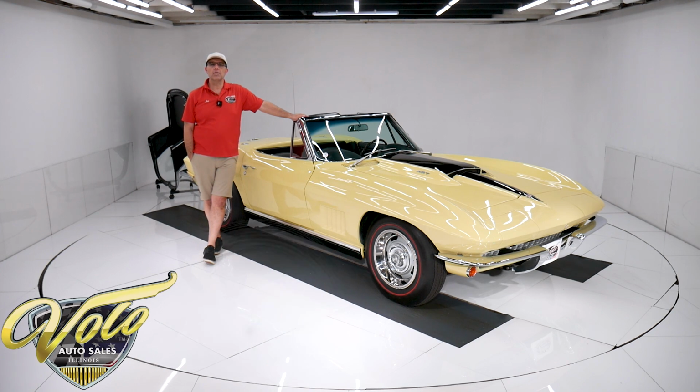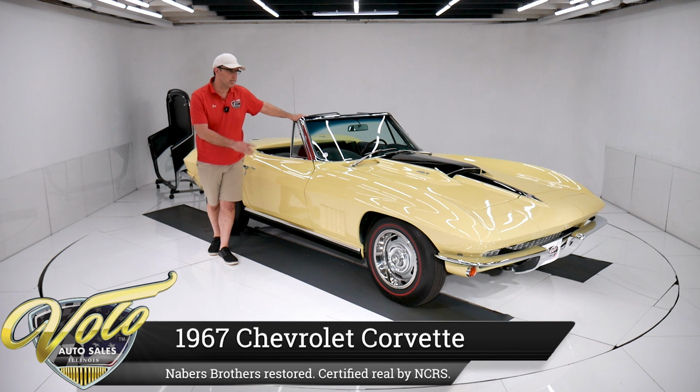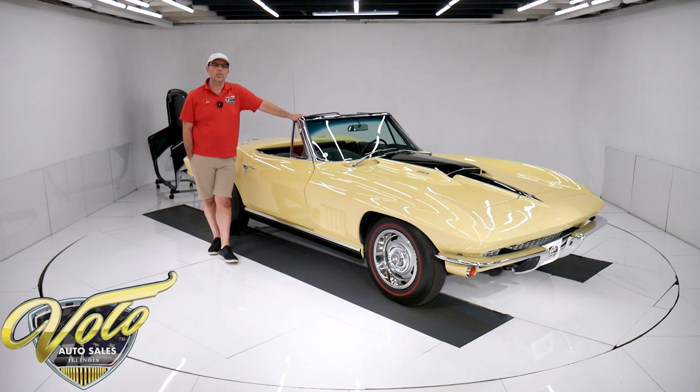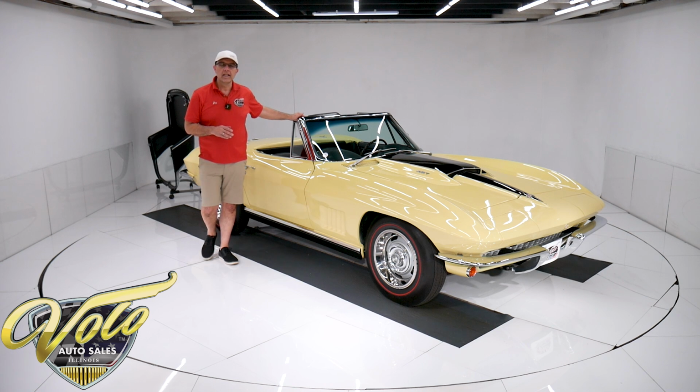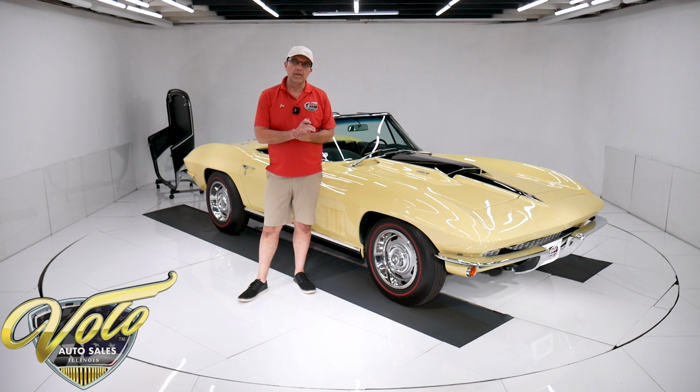'67 Corvette 427, 435 horsepower, tri-power, 4-speed, 370 posi, one of the greatest cars of all time, and this is restored to one of the best in the country. And it's a documented, real deal car, nut and bolt restored by Nabers Brothers Corvette Restoration. You can look them up, high-end restoration shop.